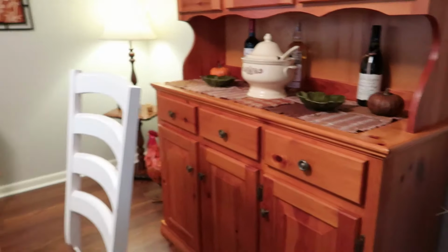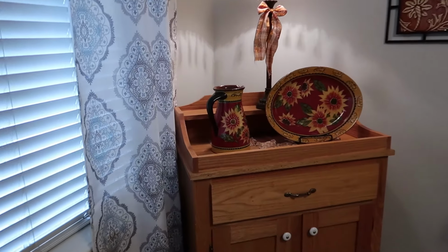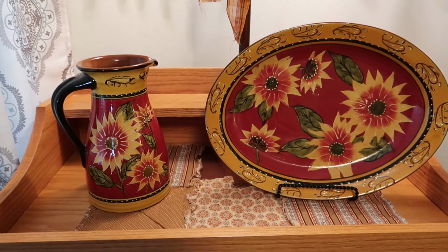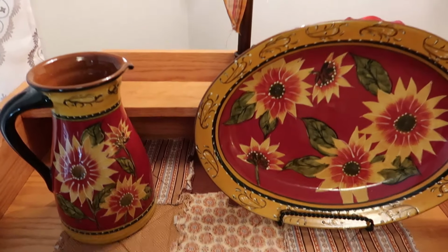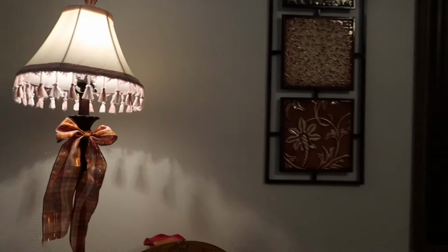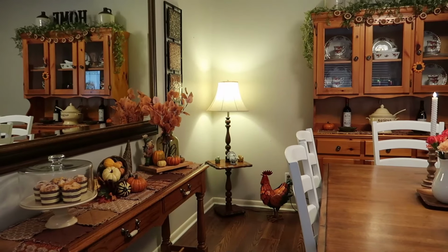Same over there. And then in this corner, I have this sunflower vase or pitcher and plate that I have there. And then, of course, just a lamp. But that's the room in here. I like the way it's decorated.